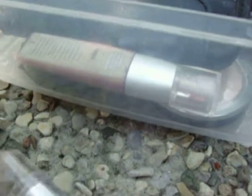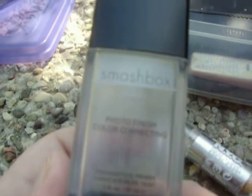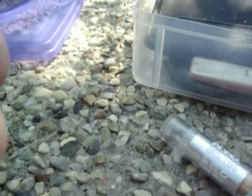But anyway, after the NYC color correcting concealer, which I put under my eyes, I put on, of course, my Smashbox Photo Finish Primer. I'm getting eaten by a bug. It's almost empty, as you can see. There's an itty bitty bit left. Take off the lid, you can see there's just a tiny bit left. So I'll probably have one more use out of it, if that. Which I'm sad about. I have to open my other one.